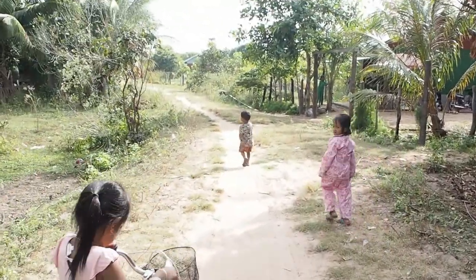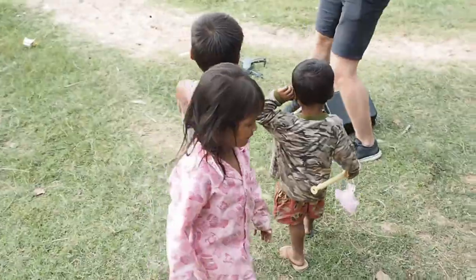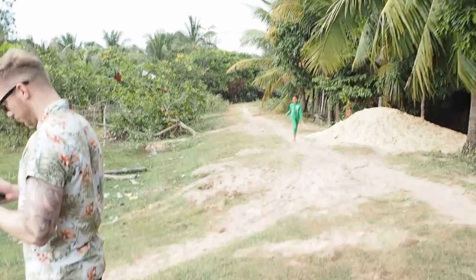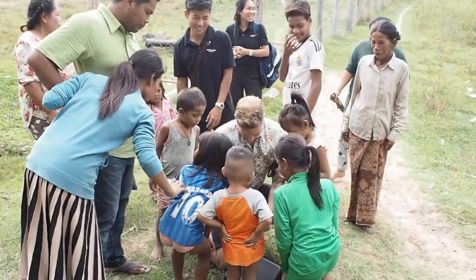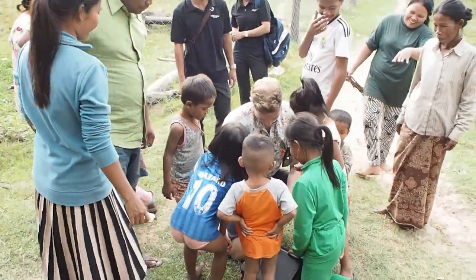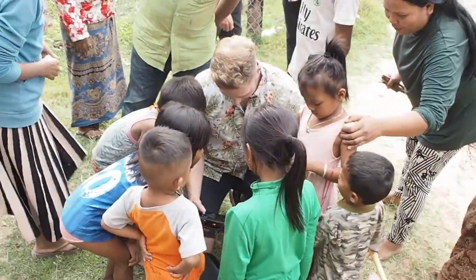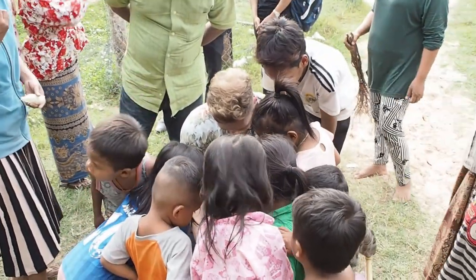Charlie's doing a drone, and all the kiddies have come out to watch what's happening. They've all been informed, they're all running over now. So basically Charlie got the drone out and the entire village has descended upon us to come and see what the flying camera is. They're all so excited, especially the kiddies. It's wicked. They're loving it.